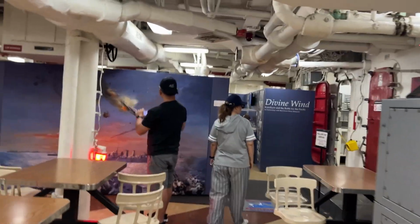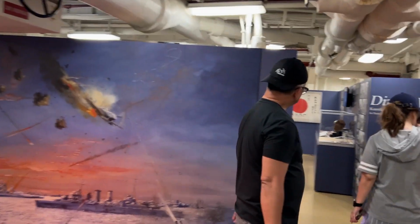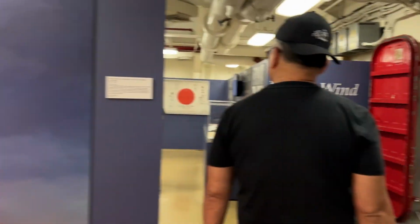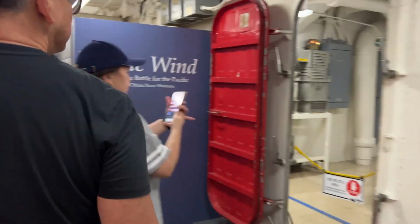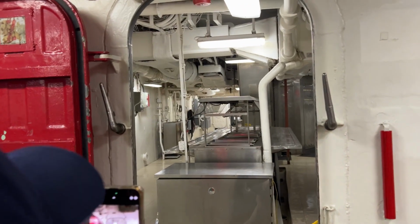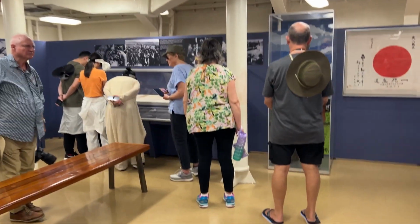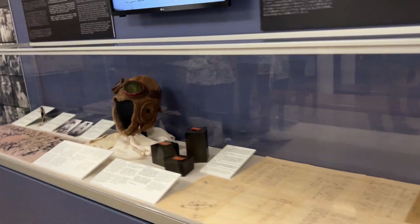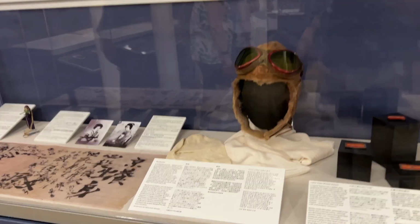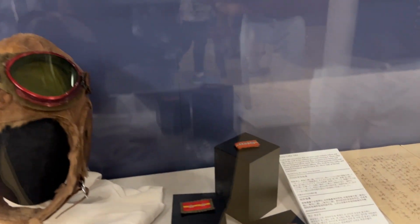So now we're in the crew areas of the ship. There's a museum down here as well. It's a lot cooler in here than it was upstairs. Mess hall. Japanese kamikaze helmet.